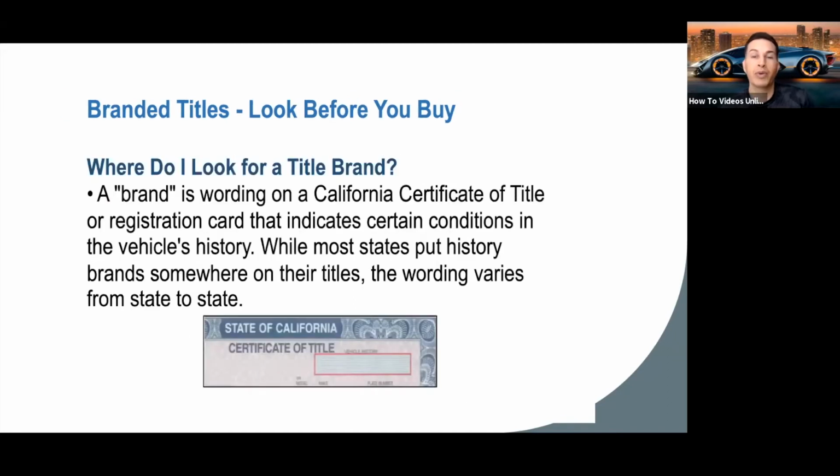So where would you actually find the branded title? This is a copy of a California title. In the top right-hand corner, where you see the red box, is where you would see the branded title. A brand is wording on a California certificate of title or registration card that indicates certain conditions in the vehicle's history. While most states put history brands somewhere on their titles, the wording varies from state to state.